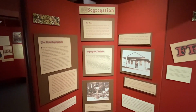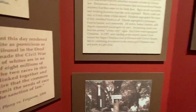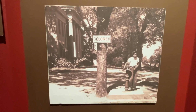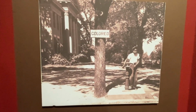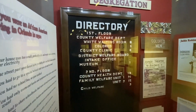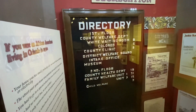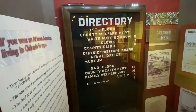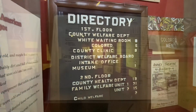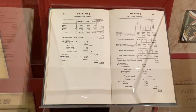And Jim Crow segregation. Black and white people were separated by law. And here's an old directory, which just seems outrageous today. First floor, county welfare department, white waiting room, and then there's a colored waiting room. Everything's segregated. This is an abstract of returns of the 5th census in 1830.